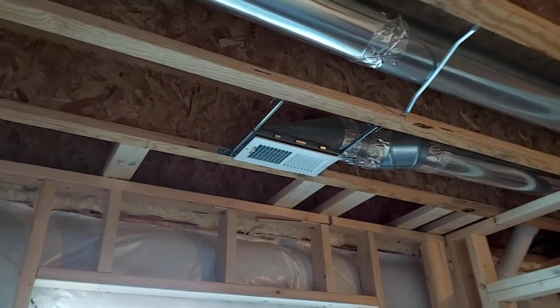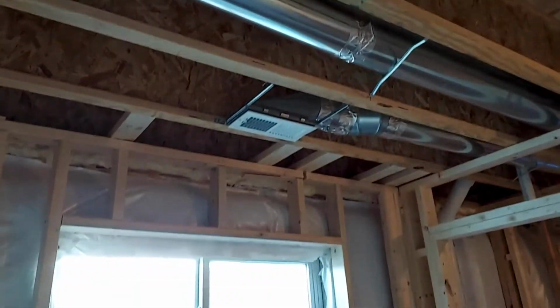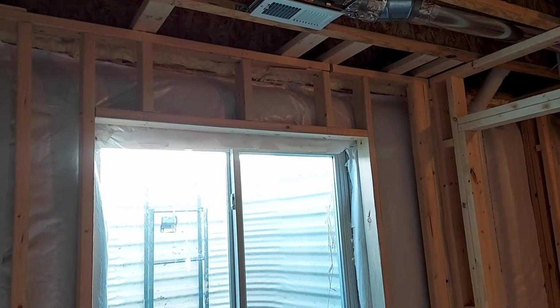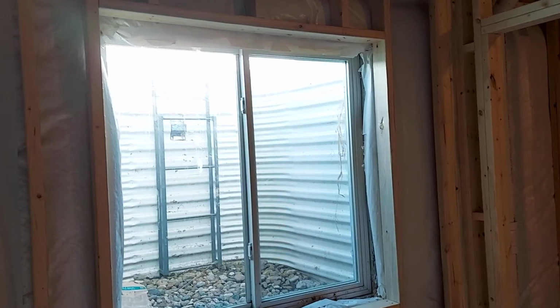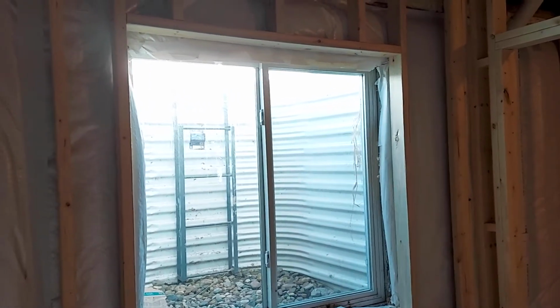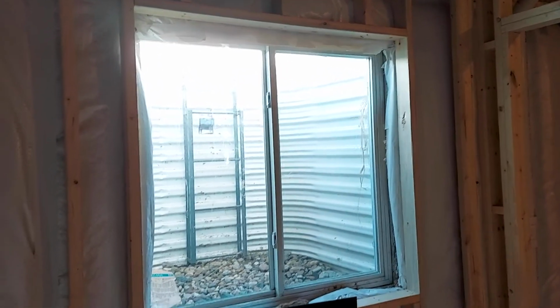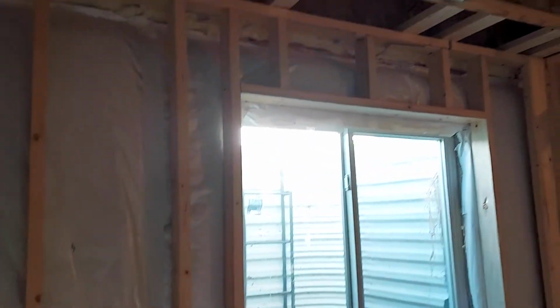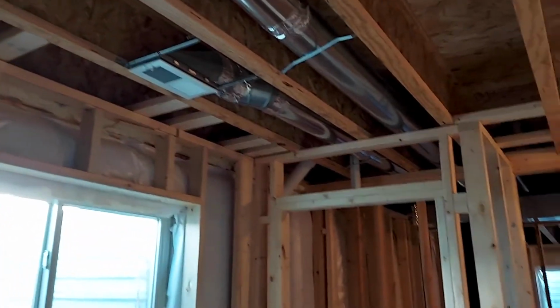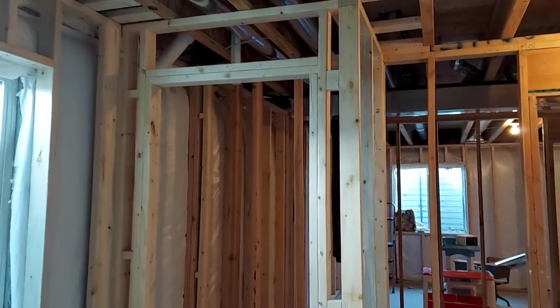We like to put registers over all windows if we can. The reasoning for this is that windows have the least R value. When those cold temperatures come in the wintertime, or the heat in the summertime, it's easier to infiltrate windows than a concrete wall that is also insulated. So those are how we do the supplies and returns in the bedrooms.